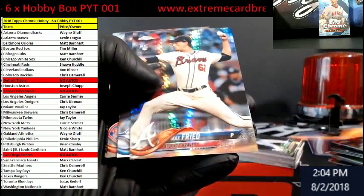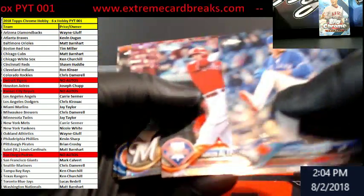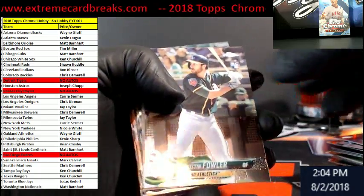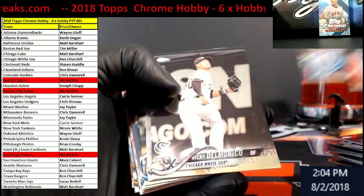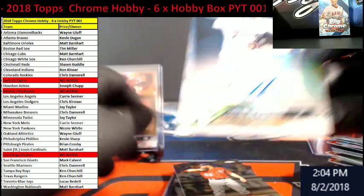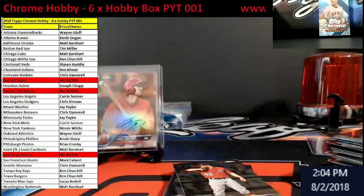Torres, Max Fried, Prism Refractor, Braves. See if they gave us one more auto. I believe they should. Devers rookie. Judge, not numbered. Yep, they did. Right there it is. For the A's, we got a Blackburn. Oakland Athletics, Wayne as well. Congrats, Wayne.